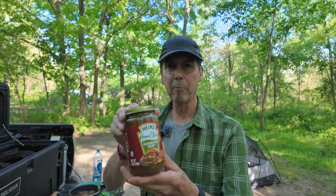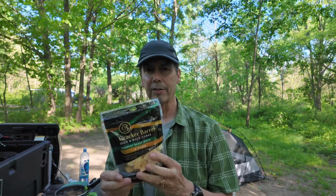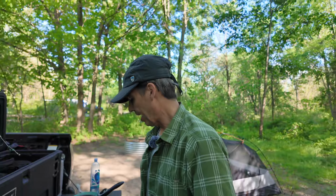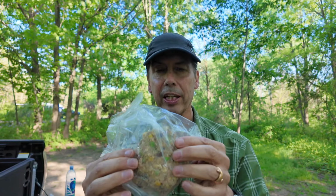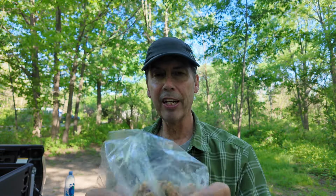I've got some mushroom gravy here. And I've got this Cracker Barrel. Guess it's not Gouda. It's Vermont Sharp White and Gouda, already cut up, cubed cheese. And I've got two veggie burgers that are made by a company called Bubba Burgers. They make really good Angus beef burgers as well. These are vegetarian, made with all vegetables and things like that.